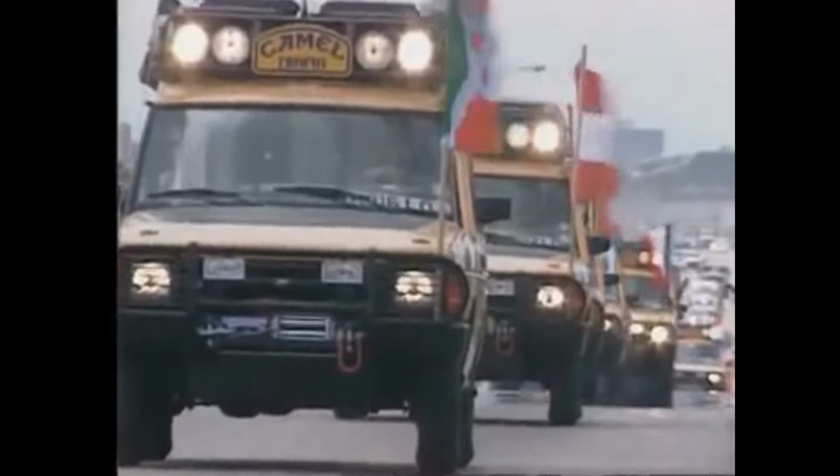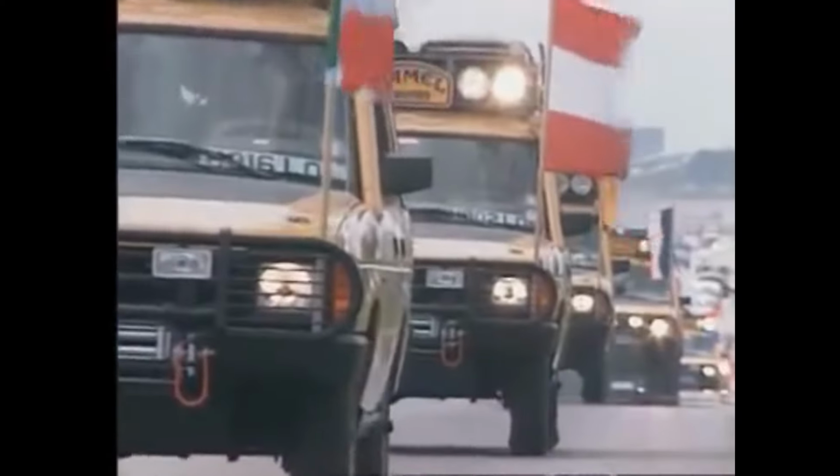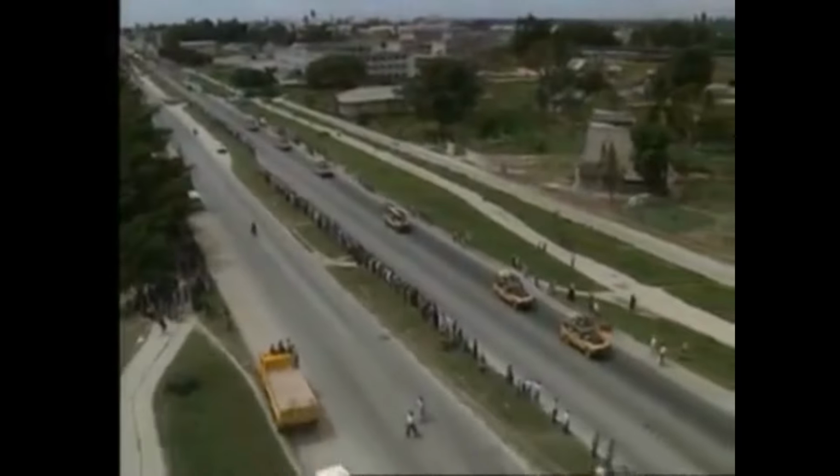Steve Ryder picks up the story. The long convoy trailed out of Dar es Salaam past an estimated 500,000 people. And for the teams, the amazing size and enthusiasm of the crowds lining the street en masse from the city was to make a lasting impression.